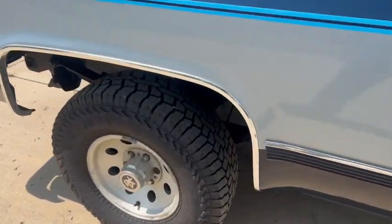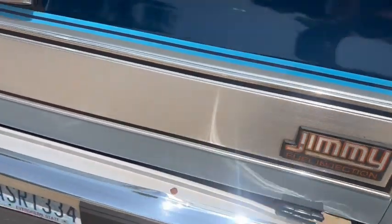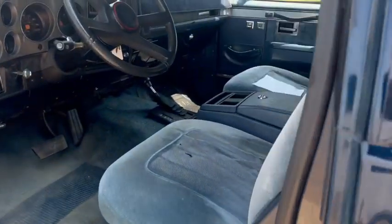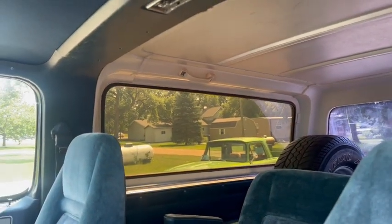Seats, and it has good tread on the tires, probably close to new, and then there's your tail lights. See, they work. So everything works on it except for the horn. And, oh, we don't have a bulb in the dome light.